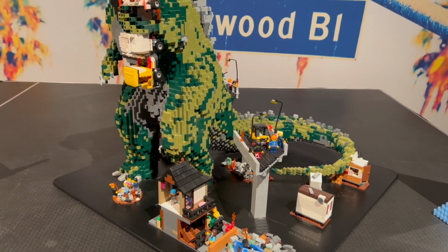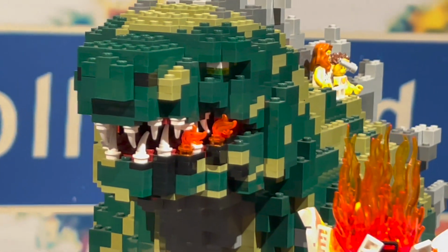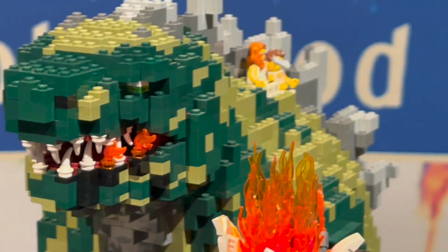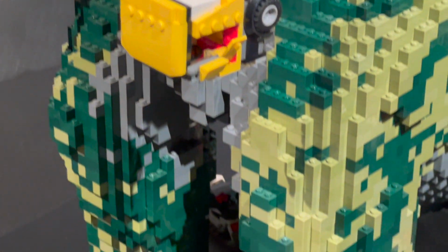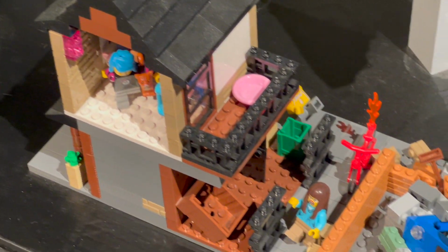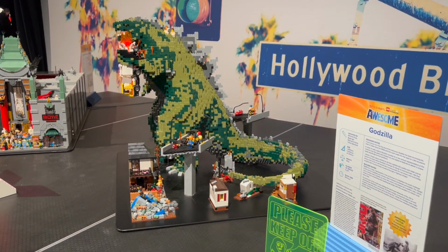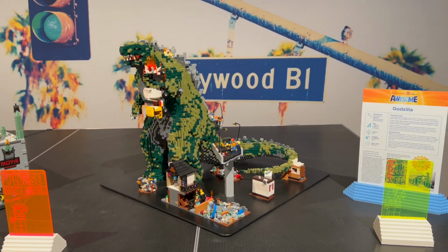Moving onwards, we have a slightly smaller model for Godzilla, featuring the iconic monster built out of LEGO bricks. One detail I love are the flames kind of licking out from under his teeth. Just really shows the scale and power of this model, and while it may be a little bit less refined than some of the other models in the exhibit, it still is a fantastic build and something that you can immediately recognize as what it is. I also like the small bits of ruined scenery around him, just really adds to the overall scene of Godzilla destroying the city, presumably destroying Tokyo or whatnot, so just a fun model in general.